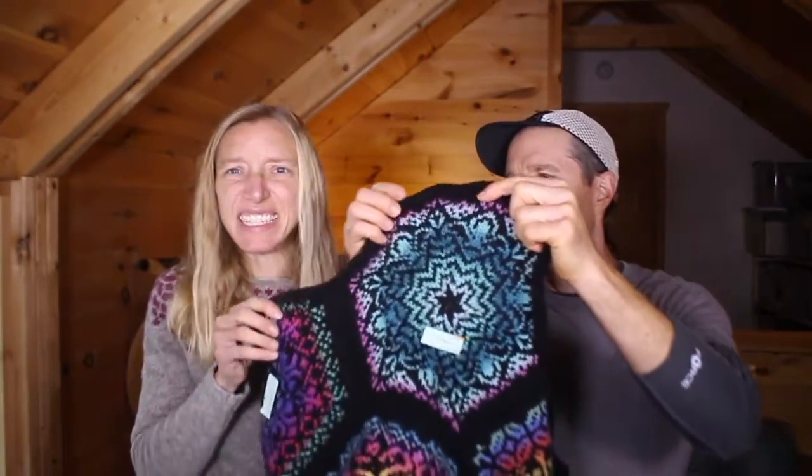Anyway, in the pattern, because it's a hexagon, each side of the hexagon gets an extra little piece like this. The problem is that it doesn't actually lie flat, and you end up with an overlap on the outside ones, so it's got a little bump to it. It has a flap that you're supposed to sew down where the hexagons meet at the border. I did that with a couple of them just to see if I'd like it, and I really didn't like it at all.